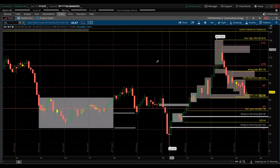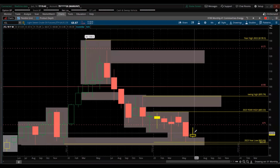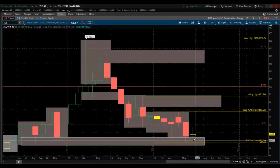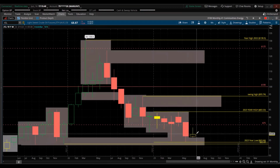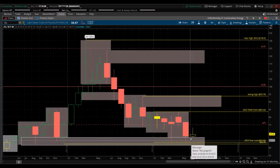So here we are looking at the past 10 years of crude oil. Current month, inside candle, close to the low of the year. Still consolidation here, but small trading range. Look at that. Midpoint. Massive demand zone, buyers have been stepping in there. I'm bullish bias. I'm in bullish positions with options.